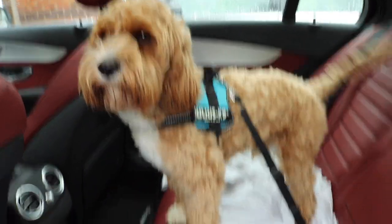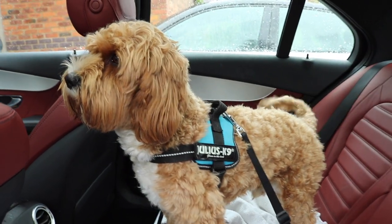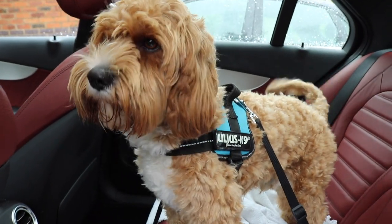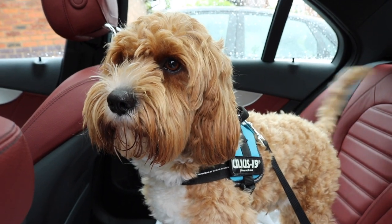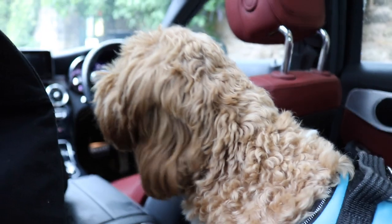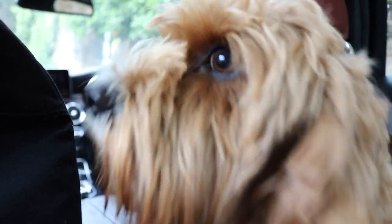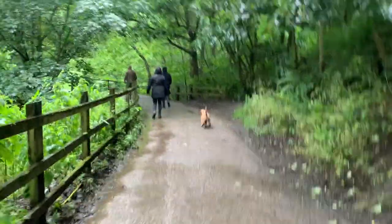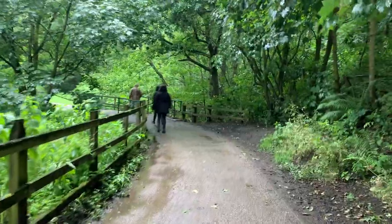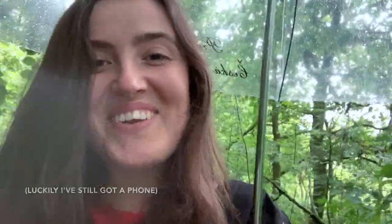So now we're ready to go. Bailey's got his seatbelt on in the back. It is raining at the moment, so I don't know how much footage I'll get on the camera, but you can just see he's going to have a nice time. We're going to the wood. Bailey, where are we? Oh, are you excited? It's raining quite a lot, so I've got my rucksack with the camera in on my front and I've got the umbrella, but it's pretty nice.